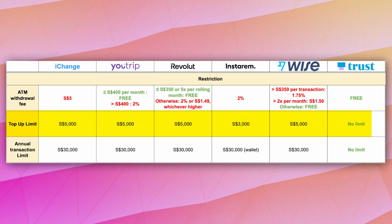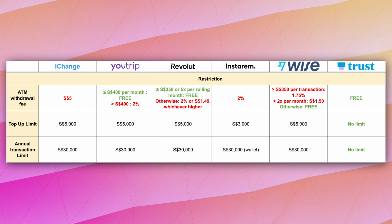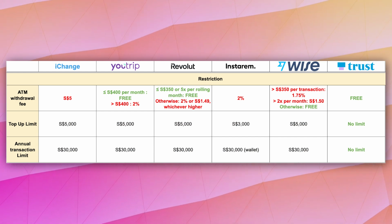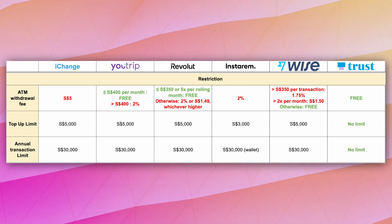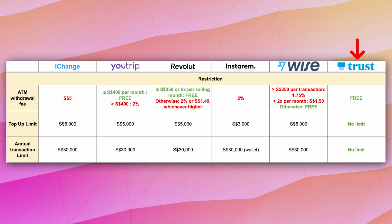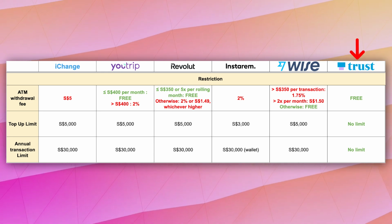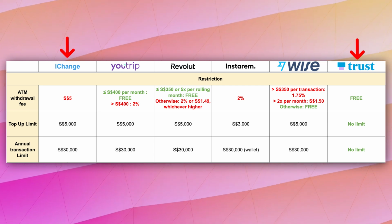Next, top-up limit and annual transaction limit. Due to MAS regulations, most of the platforms have a top-up limit of up to $5,000 and an annual transaction limit of $30,000, with the biggest exception being the Trust Bank, which doesn't have any limits. That's because Trust Bank is not an e-wallet platform, but rather a digital bank. This again makes Trust Bank perfect for long overseas trips, while iChange is good for a short trip.